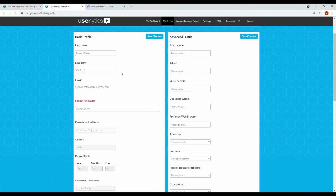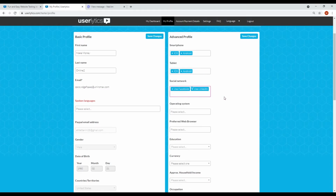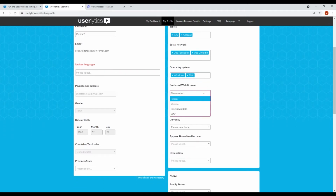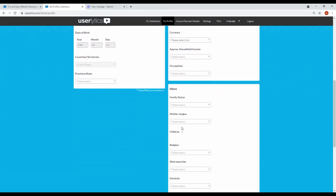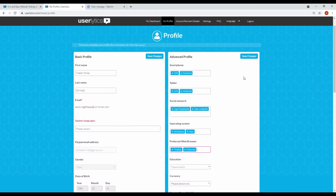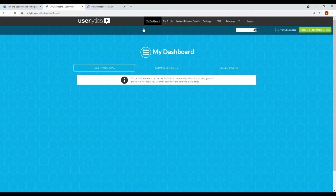For phones and tablets, it's either iOS or Android, and for computers, it's either Windows or Mac. They will also ask you what social networks and what preferred web browsers you use. They will also ask you basic information like education, currency, income, occupation, and so much more. Once you have completed your profile, you can then click on Save Changes on the upper right section, and your profile is now complete. Now you just need to wait for test invites from clients and you can earn money.